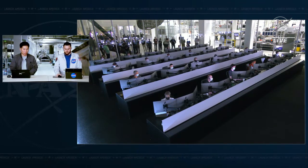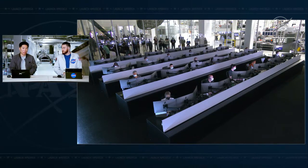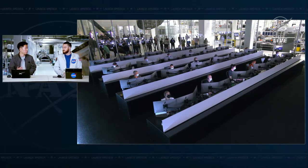So we are just 25 minutes away from splashdown. And so, again, we are going to be entering that blackout communications period. But once we're on the other side, so to speak, of that, things happen very, very quickly. Drogue chutes deploy, main chutes deploy, and we're in the water just a few minutes later.